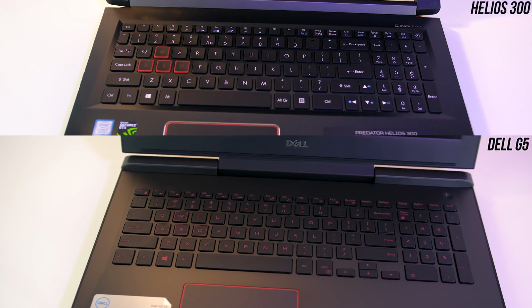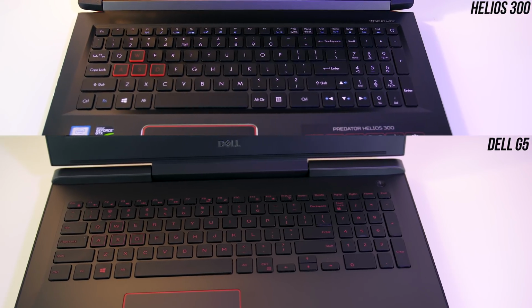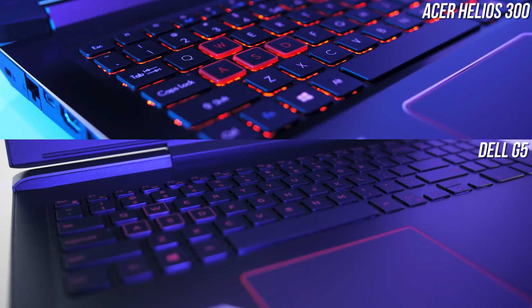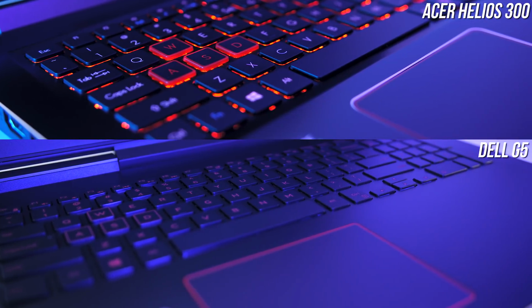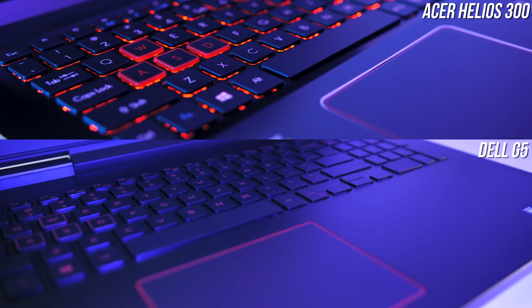As for the keyboards, I personally preferred typing with the G5, although it did have smaller arrow keys, which was annoying at times. My G5 had no key backlighting, just painted on red keys, which made it difficult to see in a dark room, although it is available with backlighting in some regions. The Helios, on the other hand, only seems to be available with red backlighting, and both had highlighted WASD keys.